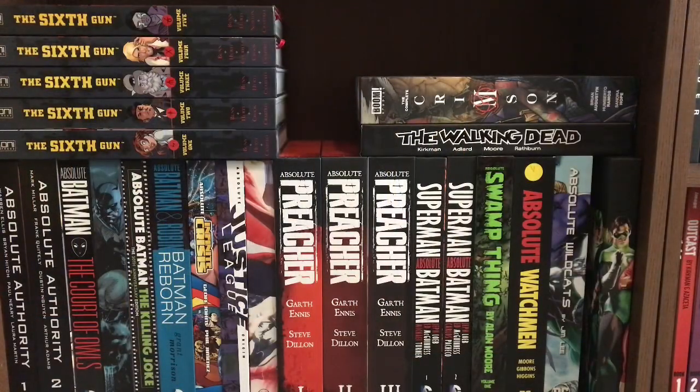All right, last shelf on this bookcase. I have my absolute editions and just more oversized books that are the size of absolutes. So I have the two Authority absolute editions, the new printings. I know I have the Authority Omnibus up top. Obviously picked up the absolutes before the Omni.